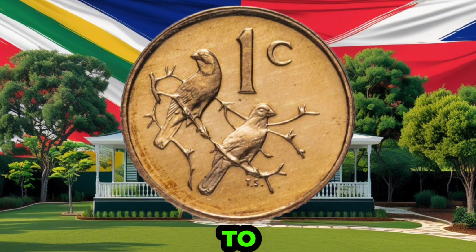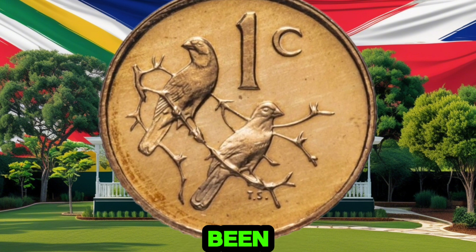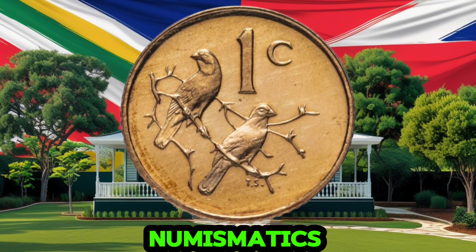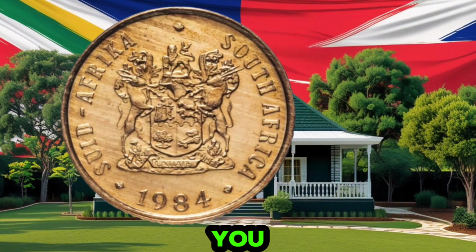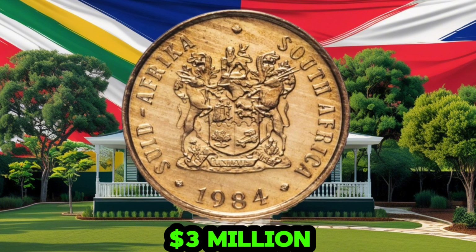Today, I'm about to reveal something absolutely mind-blowing. A coin that has been hiding in plain sight for years, only to be discovered as one of the most valuable items in the world of numismatics. I'm talking about the 1984 South Africa 1-cent coin. And let me tell you, this coin could be worth a staggering $3 million.